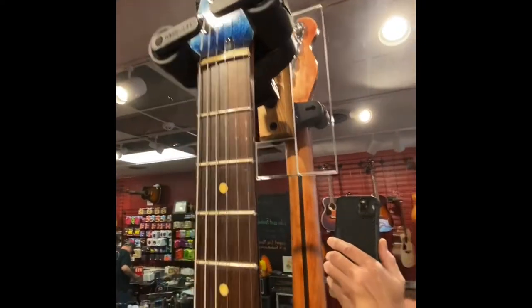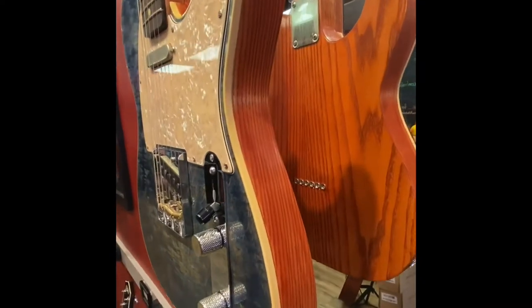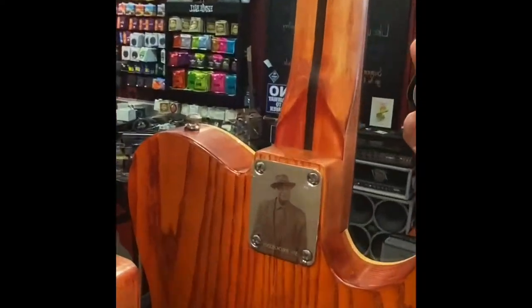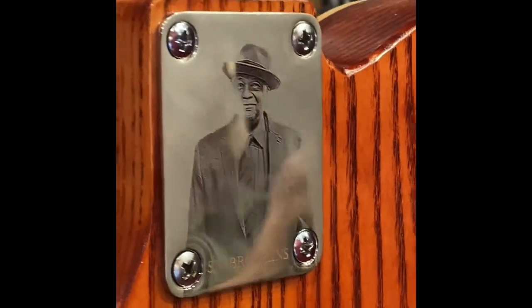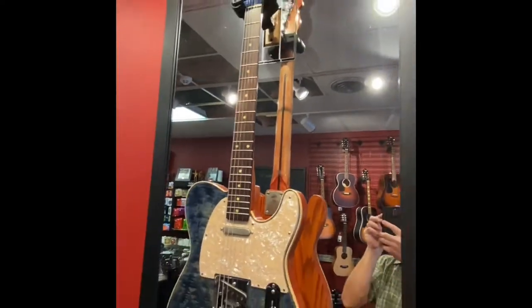This is my favorite, by the way. This isn't for sale because it's a customer's that they're hanging in here, but it's absolutely gorgeous. Look at that binding. And the color is awesome. I keep trying to steal it, but they keep catching me. And then the laser engraved custom neck plate is one of my favorites that we've done. That's actually backwards, but let's pick it up. Here we go. Picture the owner of the guitar. Just a really great guitar. Sorry, it's so close, but anyways, here we go. How's that?